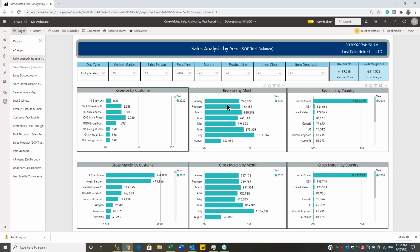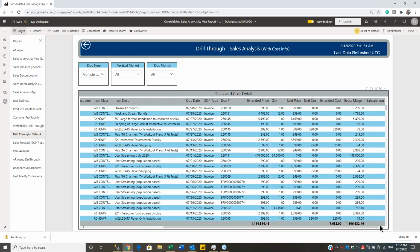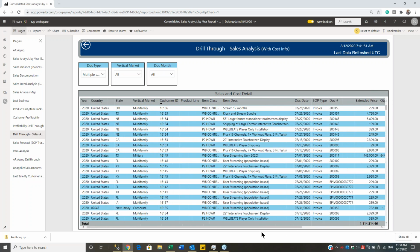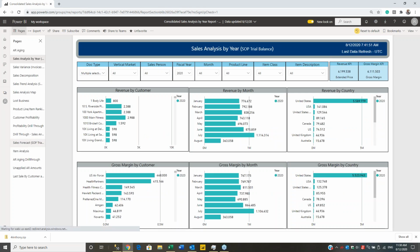I can drill through on any of these. Let's take a look at that 1.14 million. And I have all the detail right here. There it is. And all the cost information, if you have cost information in your system. The item descriptions, the document numbers, invoice numbers, and all the cost information. And the salesperson, if you have salespeople set up. Pretty cool. And again, we have that forecasting.